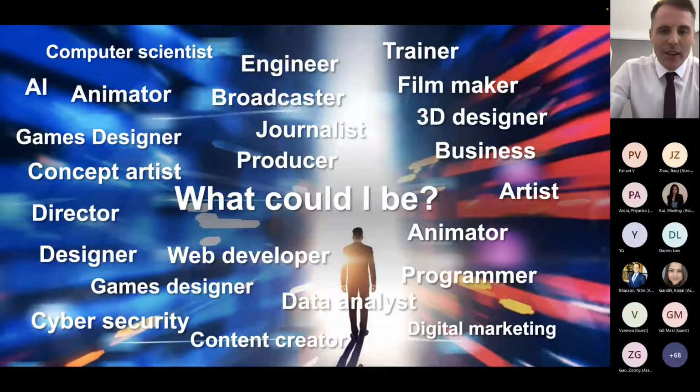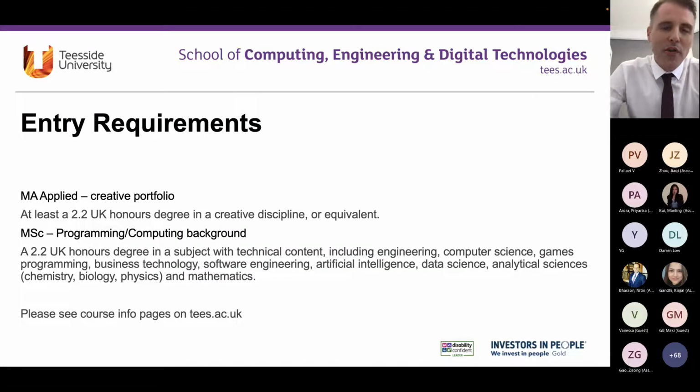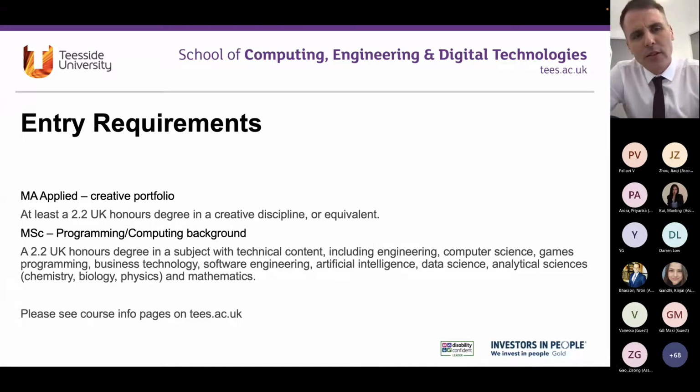So I hope that was a brief whistle-stop overview of the types of programs and the offering that we have, and the types of experiences and projects that students will get involved with. More information is obviously available on our website, along with the entry requirements of the two distinct programs.